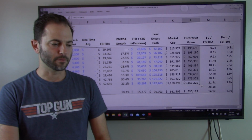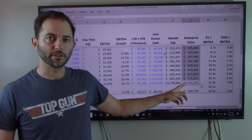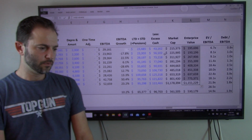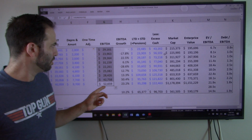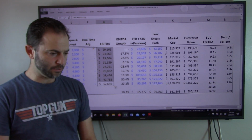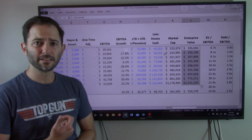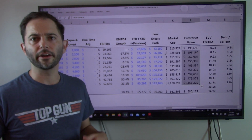Enterprise value has gone from $195 billion to $1.2 trillion at the end of the fiscal year last year, June. Now, if you remember earnings, EBITDA went from 30 billion to 50 billion. That's roughly 2 times, a little less than 2 times growth. Enterprise value going from 195 to 1.2 trillion. That's roughly, mental math, 6 times. So earnings go up by 2, business value goes up by 6.